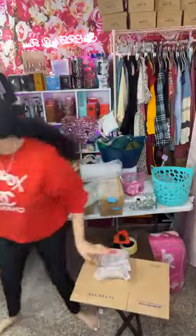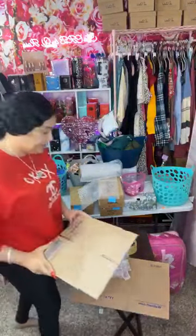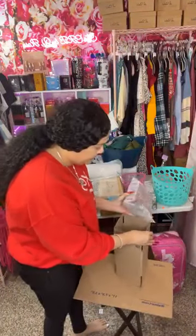This may fit a smaller box. Let me see if this will fit. I don't know. Will this fit in here?